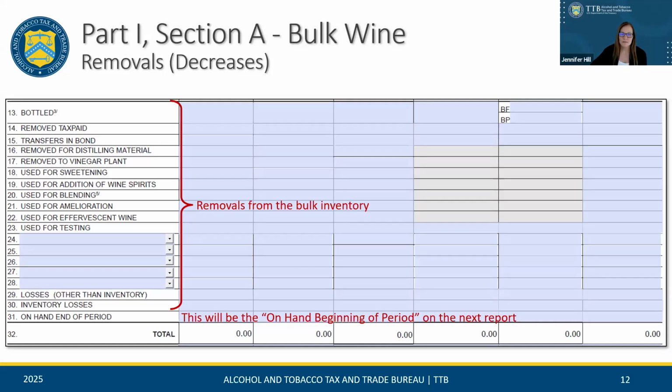As I mentioned above, you must show all the wine used in the production of sweetened wine. This section is where you tell us what was used in that process. Lines 18 through 22 show the wine that was used in the production of sweetening, addition of wine spirits, blending, amelioration, or effervescent wine. Using the earlier example of 200 gallons of wine sweetened with 5 gallons of sweetener, you would report 200 gallons here on line 18.